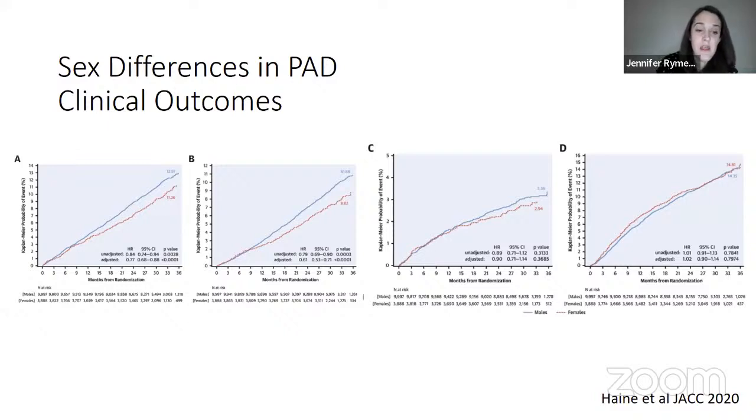But in the left two figures, you see MACE and all-cause mortality. Men are in blue, women in red. You can see that men have significantly worsened risk of MACE and all-cause mortality with the diagnosis of PAD. Pretty similar rates of MALE, so major adverse limb events, and post-revascularization, so needing to go back for repeat revascularization between the groups. But again, men tend to do a little bit worse overall, but women tend to present a little bit later.